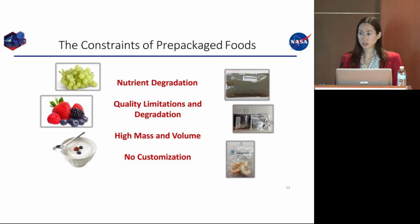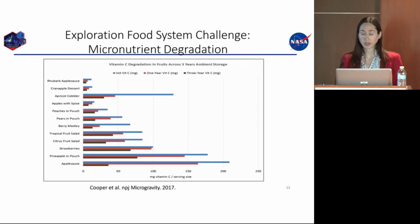So the nutrients degrade in it, the quality degrades, it doesn't taste as good after 5 years, and there's no customization. So if we look at even vitamin C, scurvy is one of the #1 causes of death in the history of exploration, and we see that it degrades significantly in our foods. And a lot of these are actually fortified. So these are just our fruit products, with the blue bar being initial vitamin C content right after these products were produced. The red bar is a year after they were produced, and the black bar is 3 years after they were produced. So this doesn't even go to 5 years. But we lose most of our vitamin C.